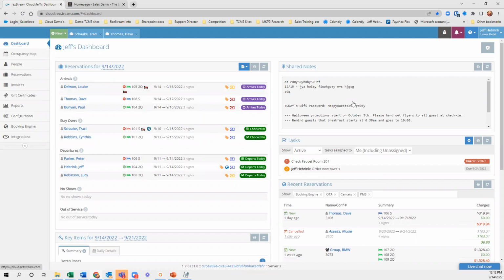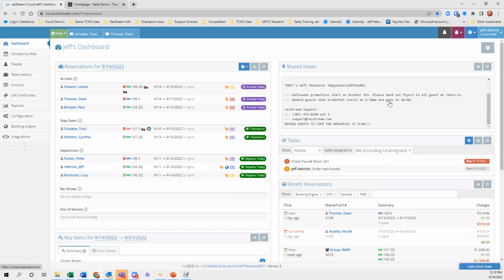Top right here, we call it the shared notes. I tell people this is just for internal staff communication. Think of it like a Post-it note. Anything you might consider jotting down on a Post-it and putting on the monitor at the front desk or leaving a note at the front desk, you can type it in right here. Maybe you change the Wi-Fi password often, so you can put the new one in here, or talk about a promotion that's starting, etc.